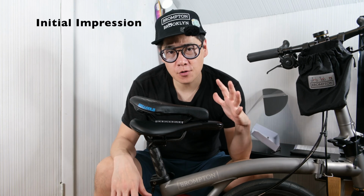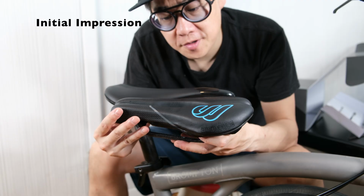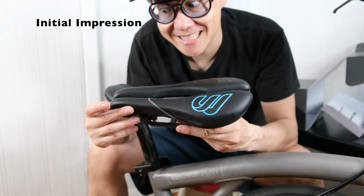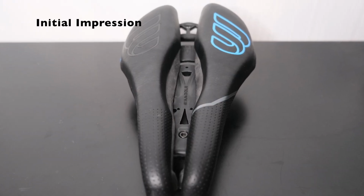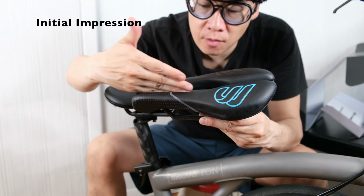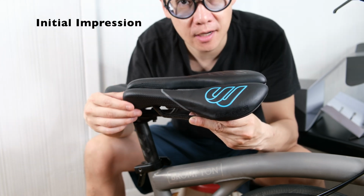Alright, so I want to give you my first initial impressions on this saddle. The first thing I notice about the saddle is the channel that goes in the middle. I guess that's why they call it Bisaddle. But this will allow the most airflow to pass when you're sitting on the bike.